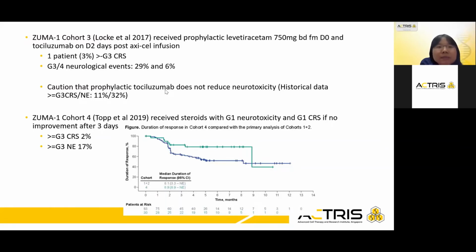And they cautioned about giving prophylactic toci because they were worried whether or not this increased the rate of neurological events. In their historical data, those patients who had more than grade 3 neurotoxicity was about 11%. So it was a bit concerning whether or not by giving this prophylactic toci, there was an increased risk of ICANS. So in their cohort 4, they gave patients steroids earlier, the moment they had any grade 1 neurotox or any grade 1 CRS. And they found that the more than grade 3 CRS was 2%, which was very good, and more than grade 3 neurotoxicity was about 17%.